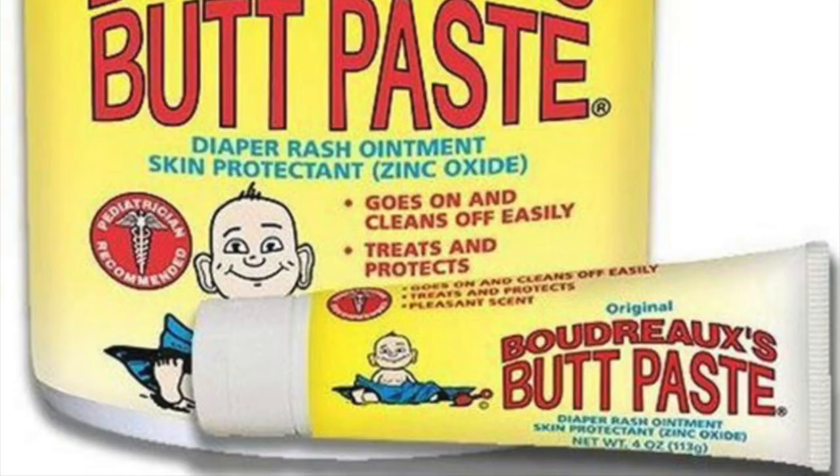Talking about hiking long distance, I'm a bigger guy, and you're all going to laugh about this, but one of the things I take with me, and I don't take this big of a container, but it is baby butt paste. Chafing, it's a real thing.